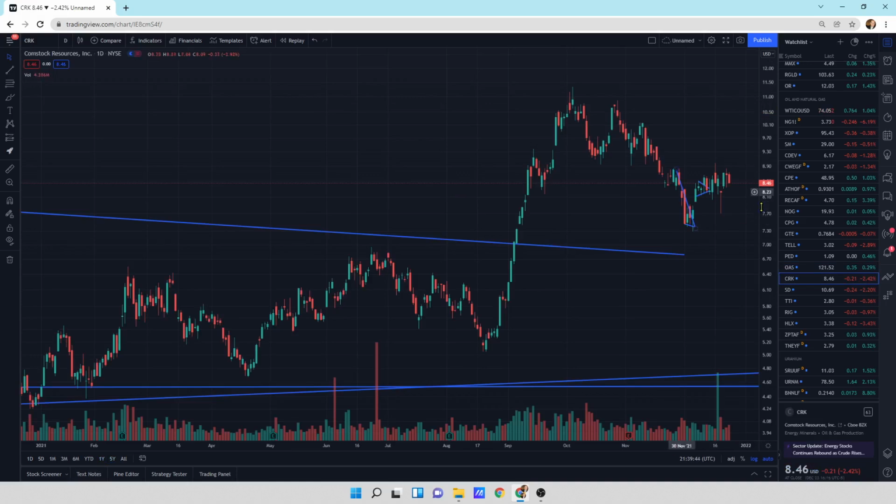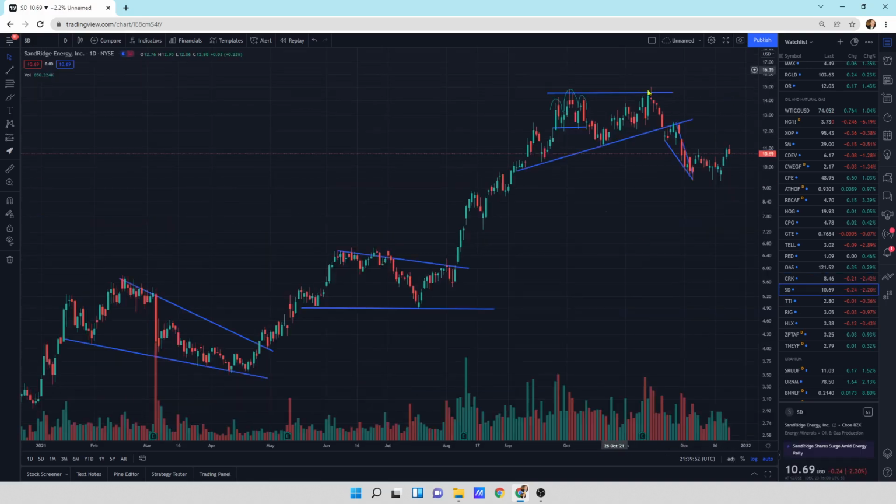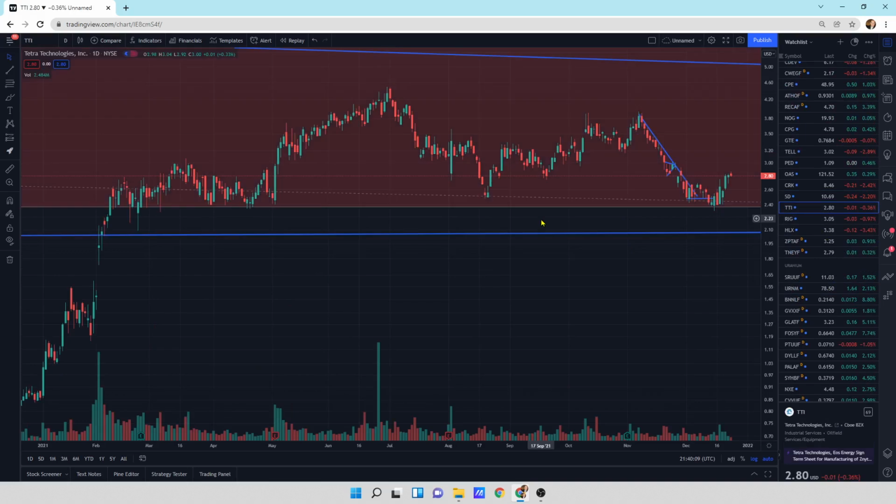Comstock, again, I like it over here. I think it's cheap. I think we'll eventually work our way higher. But a little bit of a down day today. Sandridge, down day today. Could this pull back more? It very well could, with natural gas getting hit as bad as it did. These are pretty strong, given natural gas was down, and these are more natural gas-oriented companies. So they're actually holding up pretty well in relationship to natural gas.